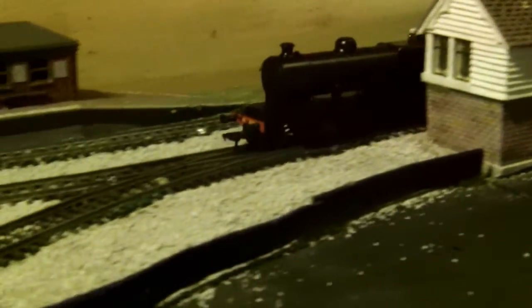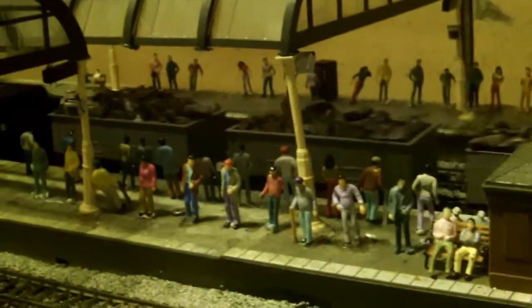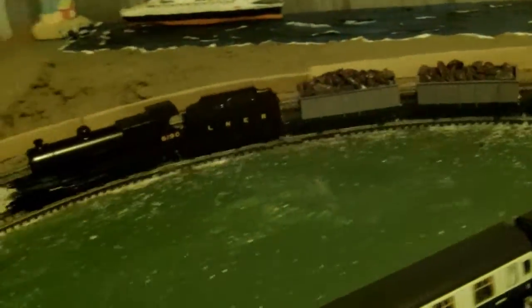Look at that, she can pull them with ease. And she's not timid or afraid. She just gets the job done. Okay, so she's going round the first bend. No problems round there. I do like the sound of the wagons when they go over the rail joints. It makes the train sound realistic. She's gone round the next bend with no problems.